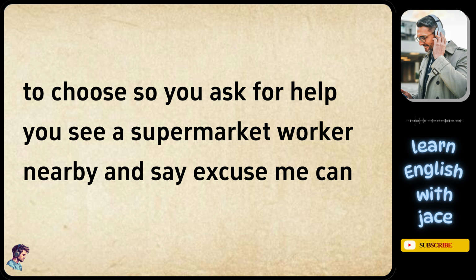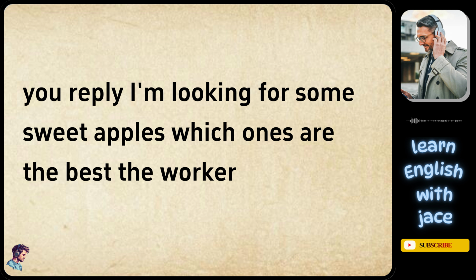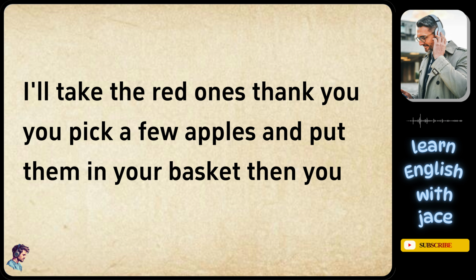You see a supermarket worker nearby and say, "Excuse me, can you help me, please?" The worker smiles and says, "Of course. What are you looking for?" You reply, "I'm looking for some sweet apples. Which ones are the best?" The worker points and says, "These red ones are sweet, and those green ones are a bit sour." You nod and say, "I'll take the red ones, thank you." You pick a few apples and put them in your basket.